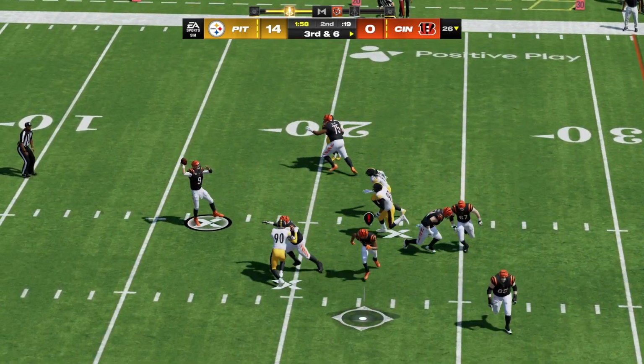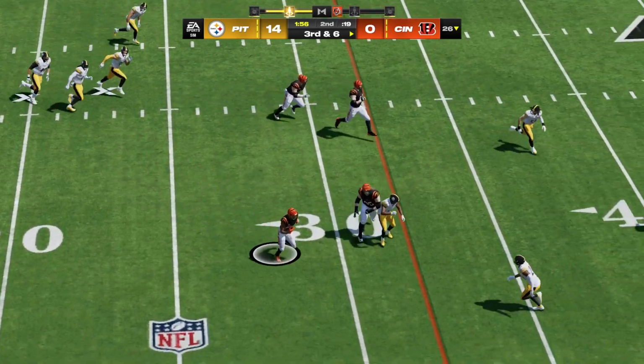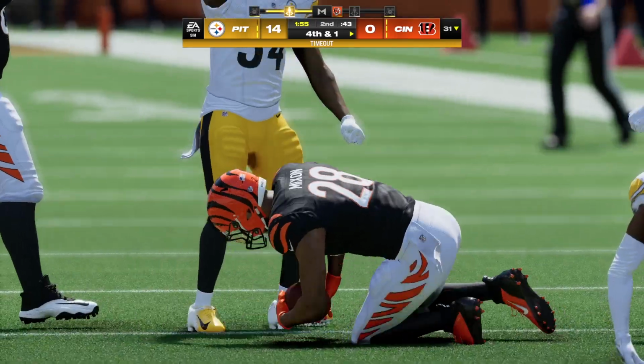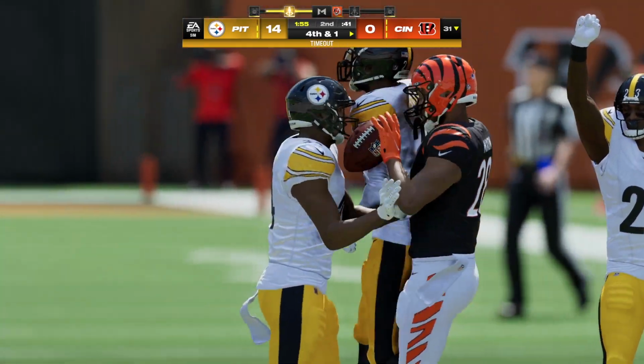On 3rd down, Burrow. They'll set up the screen here to mix him. And he won't quite make it. He needed 6. He got about 5. 4th down.